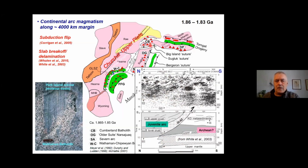Whalen et al. was invoking slab breakoff or delamination to explain the huge swath of very high temperature orthopyroxene-bearing plutons of the Cumberland batholith here, which necessitated, according to him, a large amount of basaltic underplating and so on. Okay.